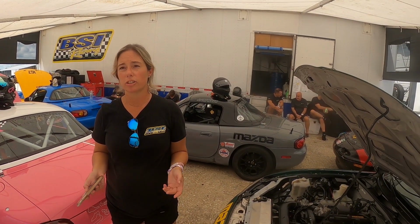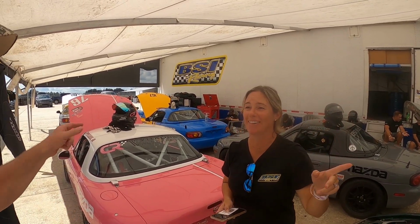So if this is something you thought of doing, even if you don't own a car, you can come and just borrow a car. If you want to borrow a car, learn how to race, get your little certificate, it's a great fun way to spend an afternoon or a weekend. We offer arrive and drive services. If you don't have a car, learn how to drive, get your license. I can teach you how to drive a manual, and I can teach you how to drive at the front of the pack.